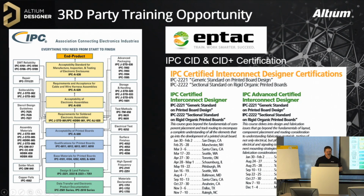You'll see here the schedule for next year, where those events are being held, the IPC certification throughout the nation and the dates, and then also the advanced training and certification, and where they're going to be held. Pick a day and go for it. We need certified designers. We need people who understand what we're doing, and the people who will take the next steps in learning, and that's what this is about.